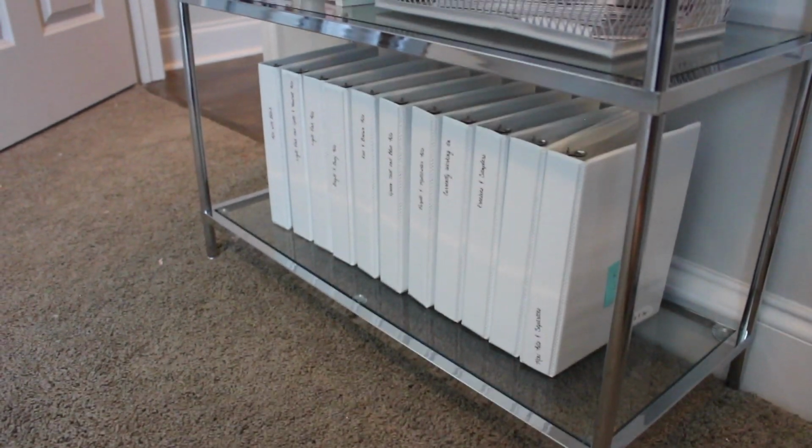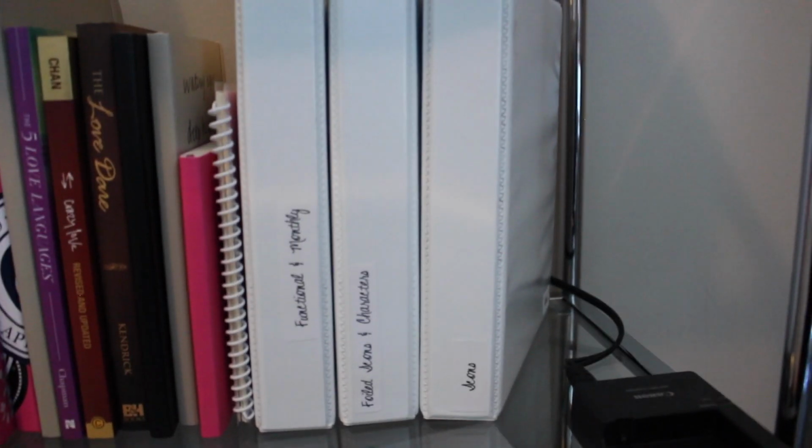And then I have this sticker book that I got from Amazon that I just put like all my freebies and extra stickers in and stuff. So over here I keep all of my kits. But right here I have my functional stickers.